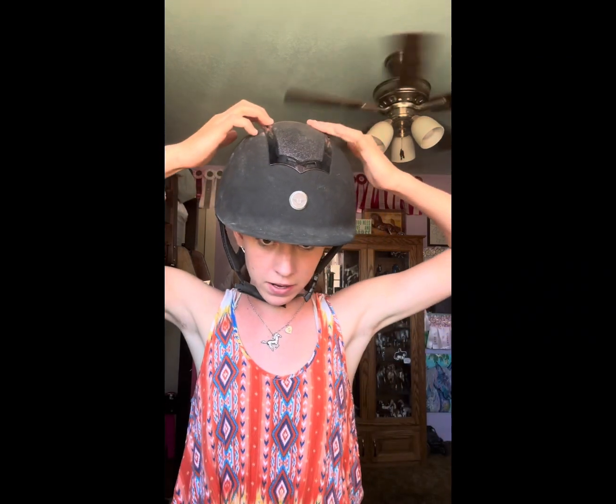This helmet I need to get cleaned, but this is one of my show helmets, and it kind of makes me look like Megamind, but if I cannot, for some reason, show in my black hat, or I'm showing English, this is my English helmet. I don't go to shows often where I have to show in a helmet, but if I do, I will show in this. It's black. I love black hats and helmets. I don't know why I like black when I'm showing. It's just classy.